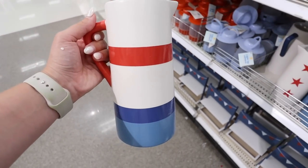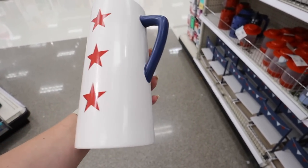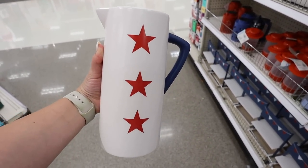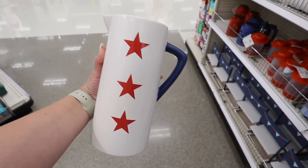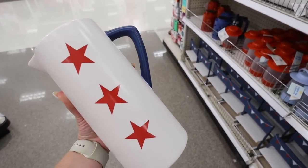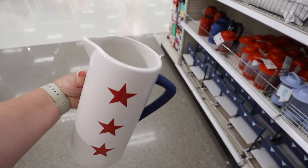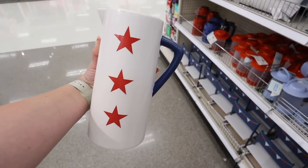They have this adorable option that is striped, and then the other one they have is this starred option. This one's also adorable. It has a blue handle with the red stars. This is kind of giving me like Chicago flag stars. I have friends that are from Chicago, and they actually have these tattooed on them, and it made me think of them. But yeah, so if you're from Chicago, maybe you want to pick this one up for that. But I love this one. I love how simple it is.